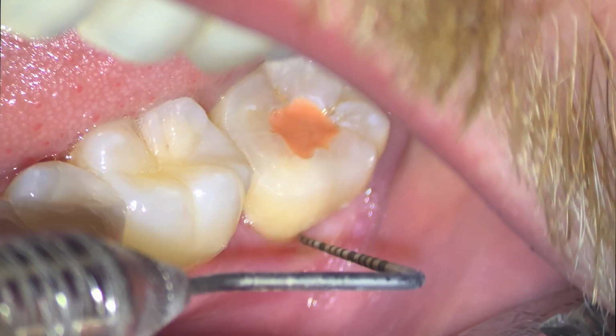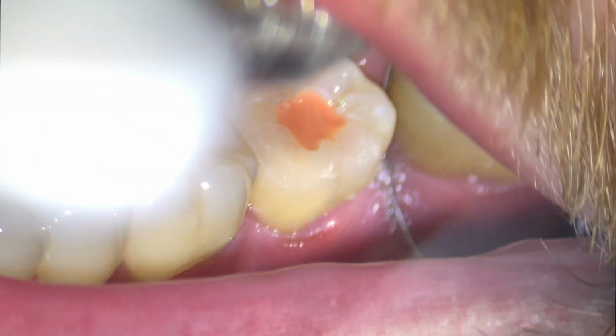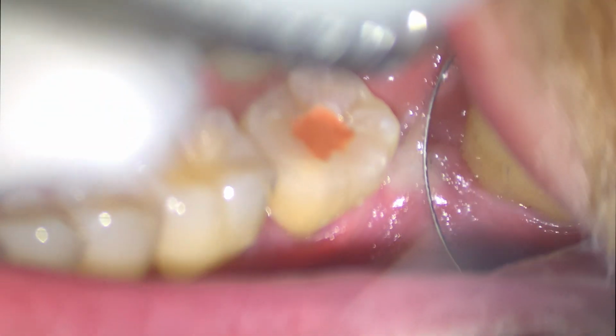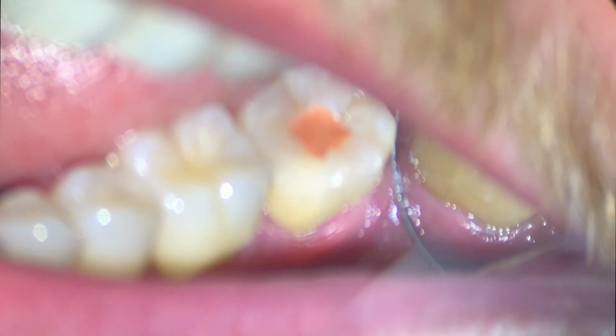The tissue looks great. The patient is healing well, and he's asymptomatic. So we're like, okay, well, let's finish the case. So let's see here if we keep going.